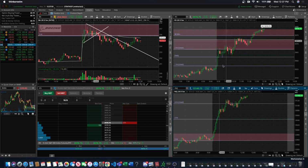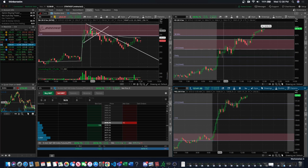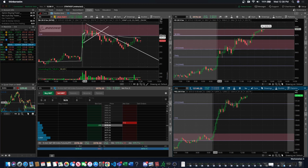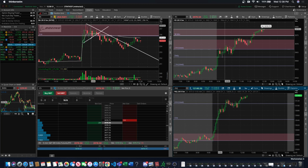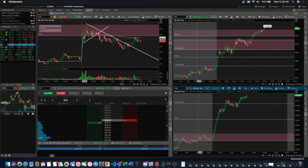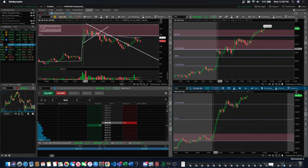ES invalidated all of these demand zones, and right around here, I noticed that Boeing actually had relative weakness compared to the market, because while other equities were flying through the moon, Boeing was the only one which pushed above high of day and couldn't hold value. We were forming some sort of wedge pattern inside of supply, and right here, I was actually confused whether ES would rally or drop.